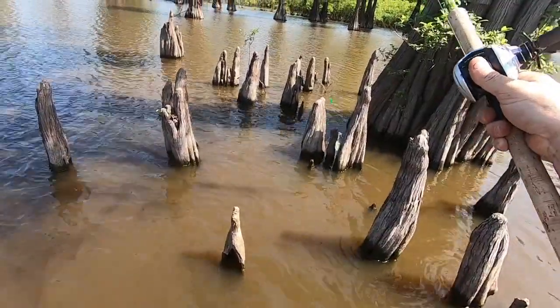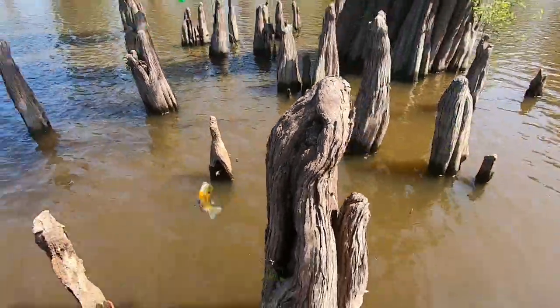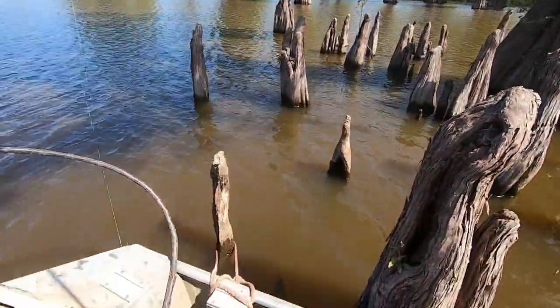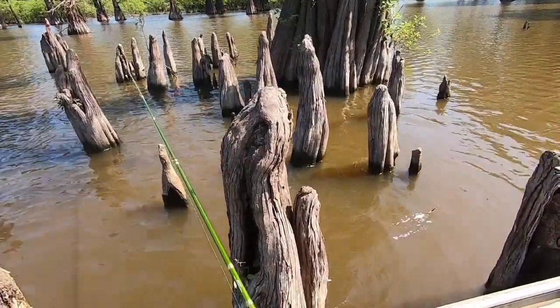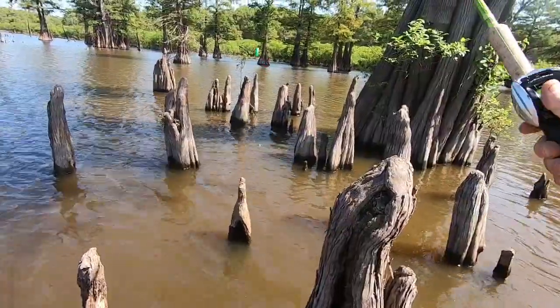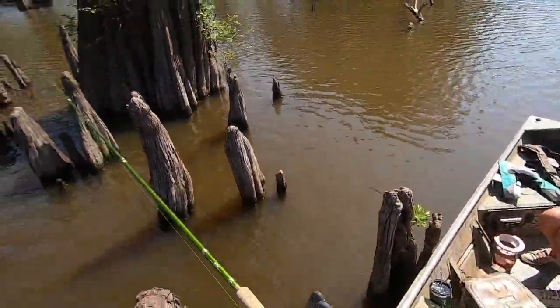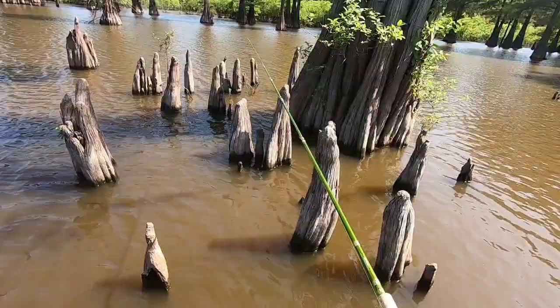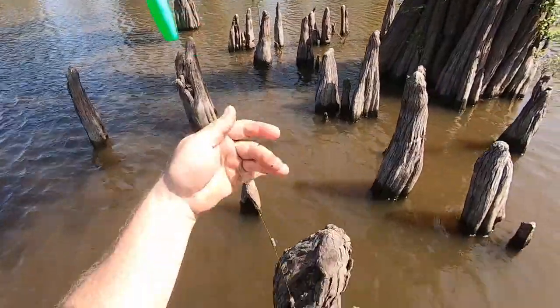Look at that. Oh my goodness. Yeah, come on out of there. Right here at the boat. I mean, once everything calms down, they'll do that. You didn't even look. Yeah, it's a good one. I'm catching them in there too.